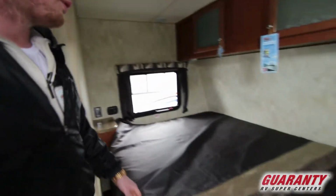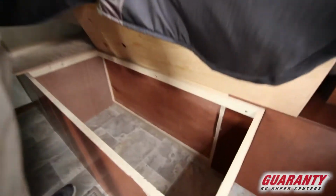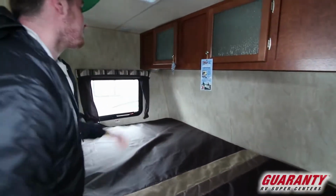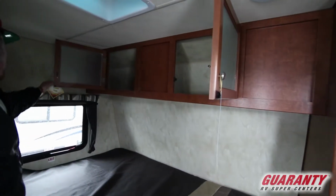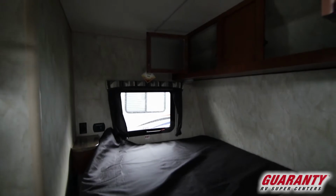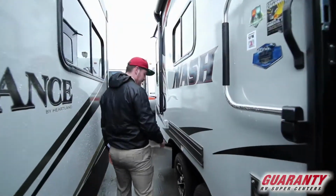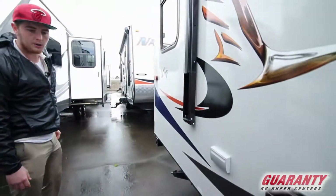Now onto the queen size bed, which is kind of neat, is you have storage underneath, so you really don't have any issues with storage. On top you have more storage, which is always useful. And then over here on the left side you actually have a plug in for your laptop, your phone, pretty much anything you want. And then you have a little more space on the sides, and you have a little cubby underneath as well.